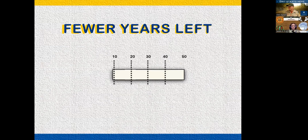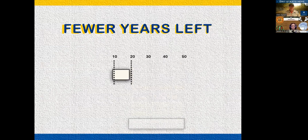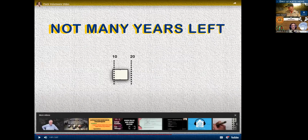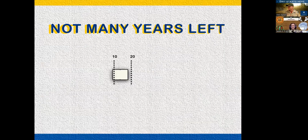After that, you won't be able to spend hardly any time with them. So we will take the years past 19 away. Now this is all the time you have left until your Cub Scout moves away. Unfortunately, when your child reaches teenage years, they will start listening more to their friends than their parents. So we will take away the years past around 13.